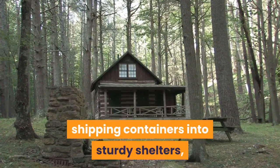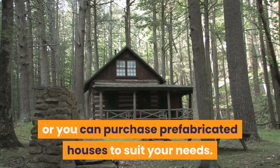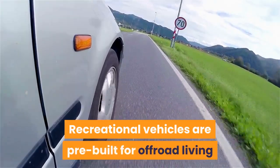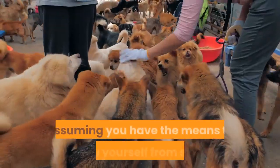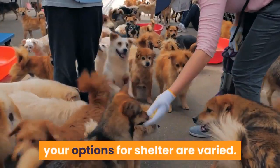You can convert shipping containers into sturdy shelters, or you can purchase prefabricated houses to suit your needs. Recreational vehicles are pre-built for off-road living and can be made permanent with a few modifications. Assuming you have the means to remove yourself from society, your options for shelter are varied.